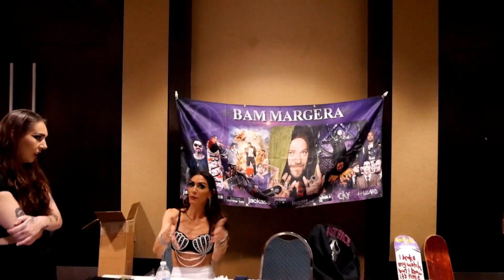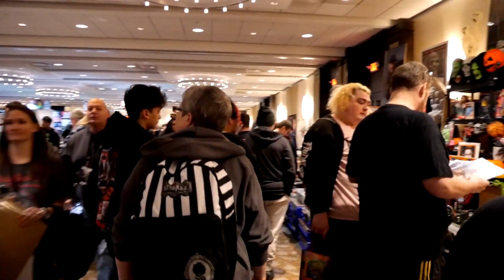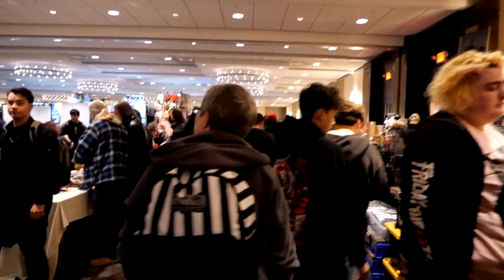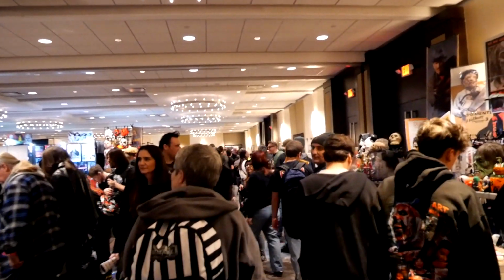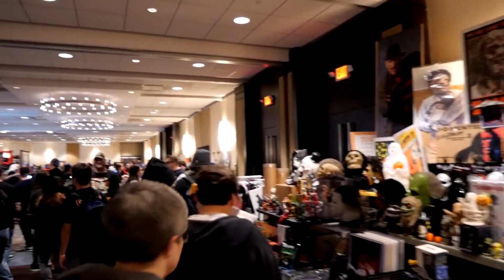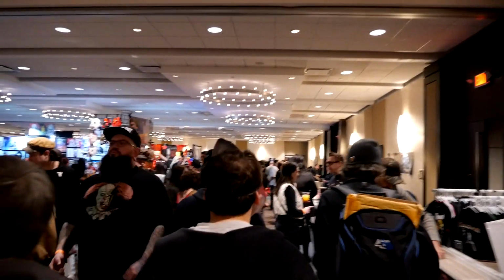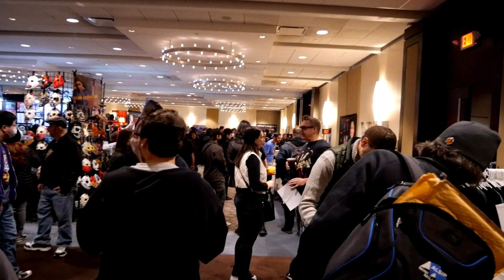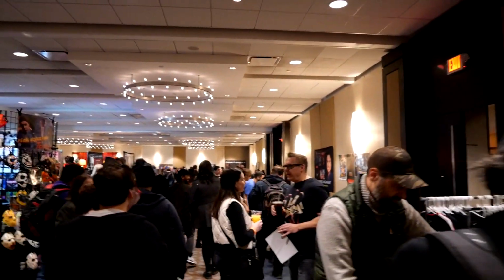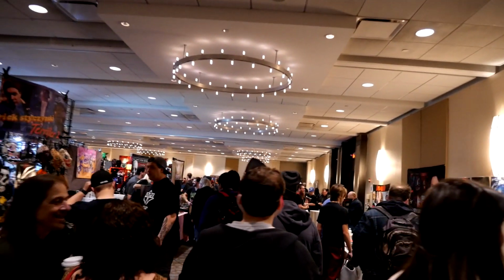Got Bam Margera here from Jackass. He's over there taking selfies with people. I didn't see him before, I just noticed him. That was cool. Yeah, there's so many people. This is a really good turnout this year. I think that's because we have the Hellraiser cast and Children of the Corn as well. But yeah, I'm glad to see the awesome turnout. There's so many people here.